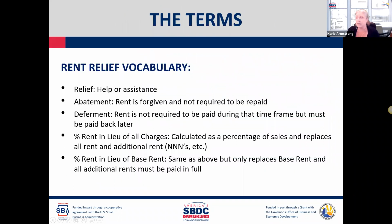So let's get right into this. Let's just be clear about what we're talking about. The terms surrounding rent relief: the word relief is any kind of help, right? It doesn't matter what it is, but some type of help where we're going to deviate a little bit from what the lease says that we need to do. Abatement is when we take the rent and we completely abate it. We take it away, we throw it away. It's forgiven, it doesn't come back to haunt you, it's gone, right? So it's not paid.